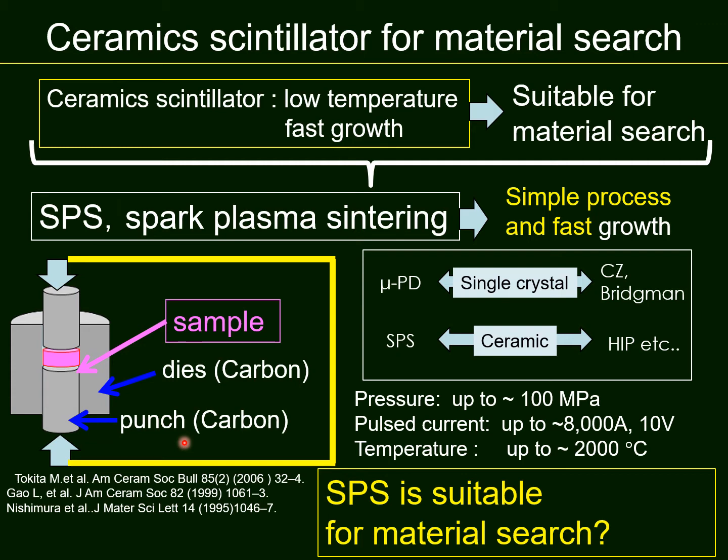Here, there is one question. Is SPS suitable for material search? I mean, can we obtain some sample which can evaluate the light output and decay time using the SPS method? So we test the scintillation property for the sample fabricated by the SPS in this presentation.